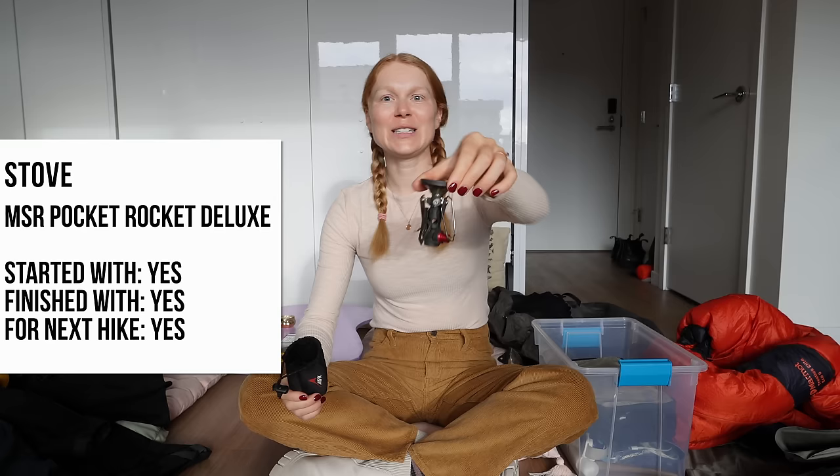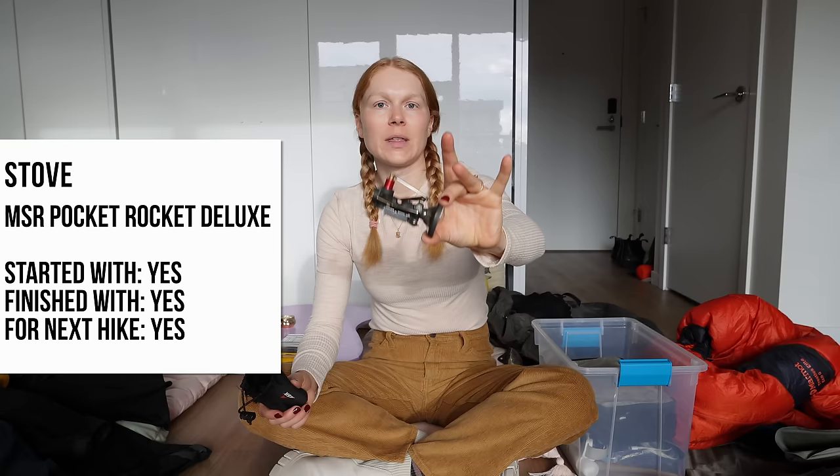For my stove, I brought the MSR Pocket Rocket Deluxe. This was a new, super light stove, new to me. I got it for this hike, obsessed with it. I love this stove so much, it's so small. It fits in my pot with small fuel, and it has the little starter, and it always worked. Sometimes I'd have to click it like 2 or 3 times, but that's fine, it always worked.